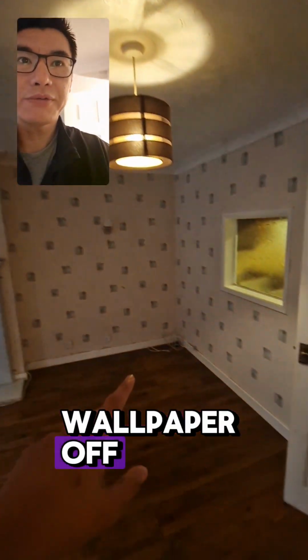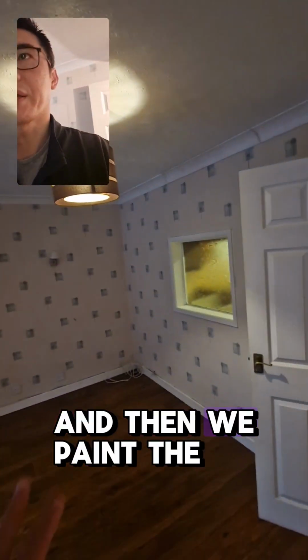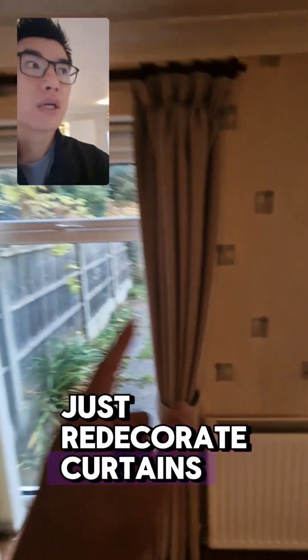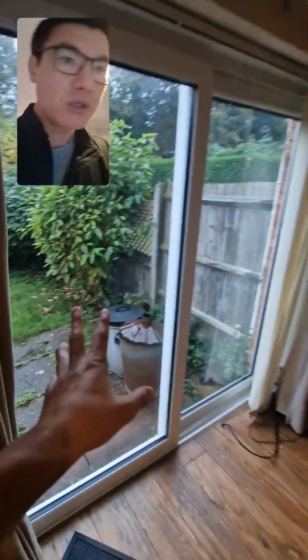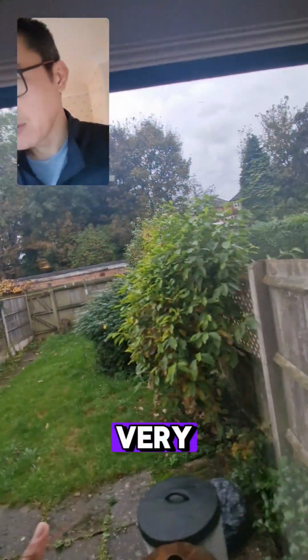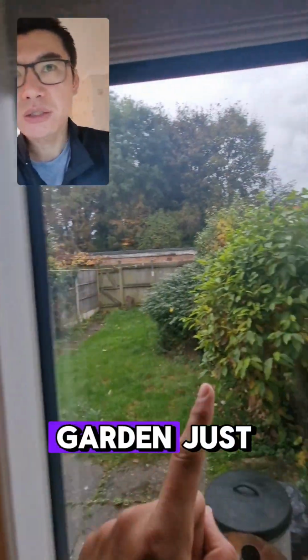Wallpaper, if we can, strip the wallpaper off, then certainly strip all the wallpaper off and then repaint the wall white. Lights are fine, ceiling's fine, just redecorate. Curtains actually really good condition. So hopefully we can keep those. These are new windows, so that's really good. Very, very easy to manage garden. So that just needs trimming back right at the end.